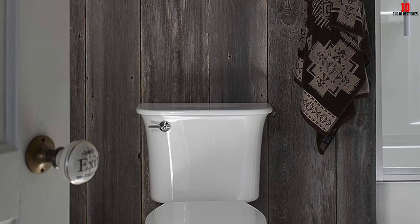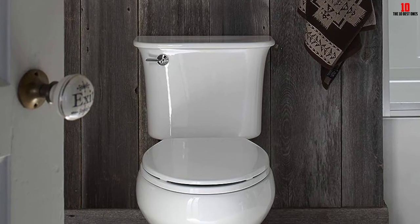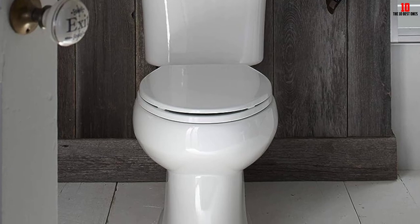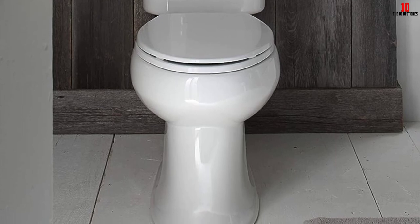With its contoured design, the seat offers user comfort, and its elongated closed front adds a sleek look to any bathroom. The Kohler K47740 Brevia Elongated White Toilet Seat is easy to install with its quick-attach hardware. This seat is suitable for residential use only.